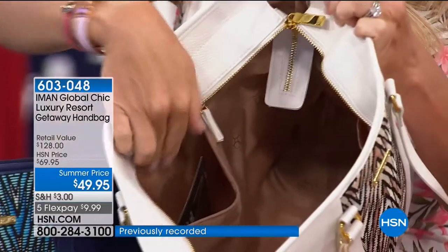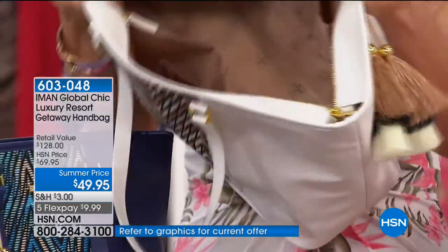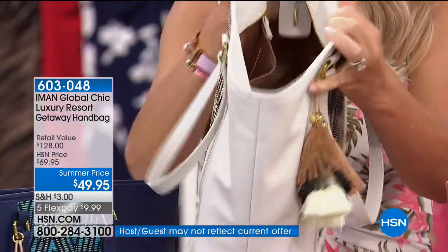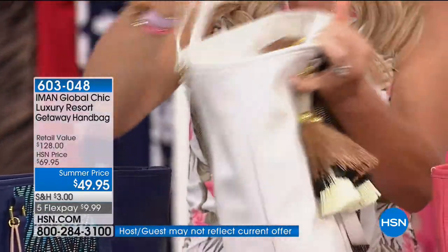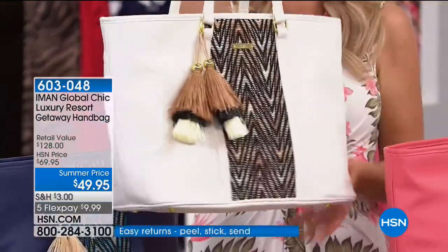And you can see inside, you've got your privacy zipper. It's all lined, completely zipper closed on that. You've got the pockets on this side. And then you also have the privacy zipper there, all completely lined. You're right, this white is super chic. Look at how chic that is.